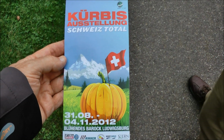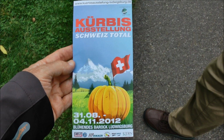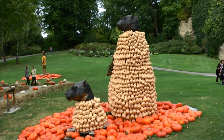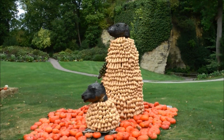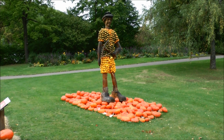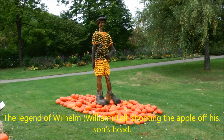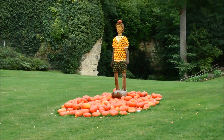Finally figured out that all the gourds here are a festival relating to Switzerland, and here's the brochure for it. Some more of these wonderful gourd sculptures. And here we have a pair of gourd sculptures showing the William Tell legend. This is William Tell, and here's the person he's going to shoot the gourd off his head.